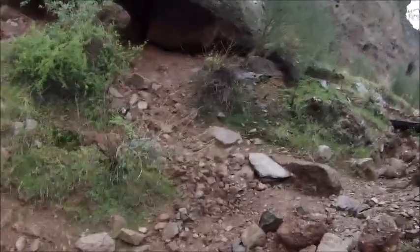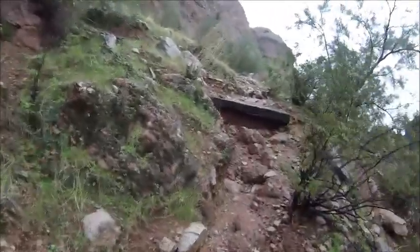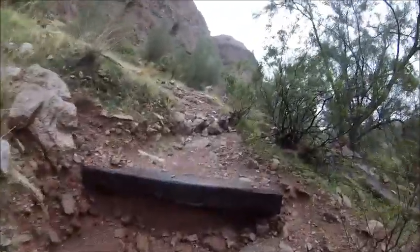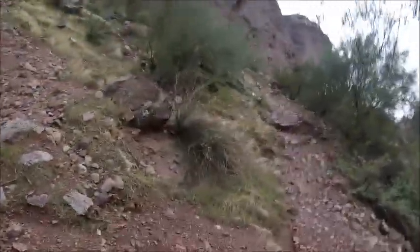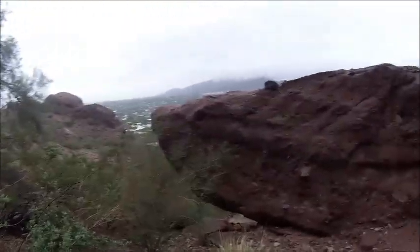I just checked the radar before I went onto the trail, and there's a good bank of clouds coming this way. They look like they have heavier precipitation in them than the light rain that I'm experiencing right now. A little out of breath because it's kind of a steep climb.